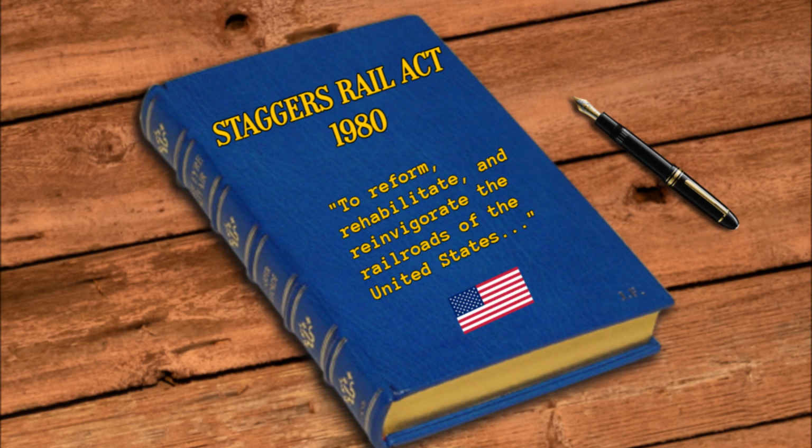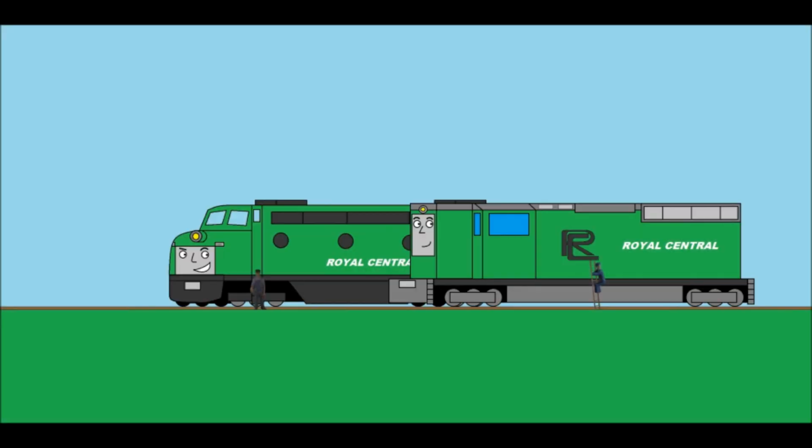Finally, one scene shows the Staggers Rail Act of 1980, which is a real law that deregulated the railroads to make them more competitive with trucks and airlines, among other things. This law was one of the most important actions of the 20th century regarding the railroads, and while I don't have enough time to talk about it in depth here, I would highly recommend doing your own research on it if you are interested.